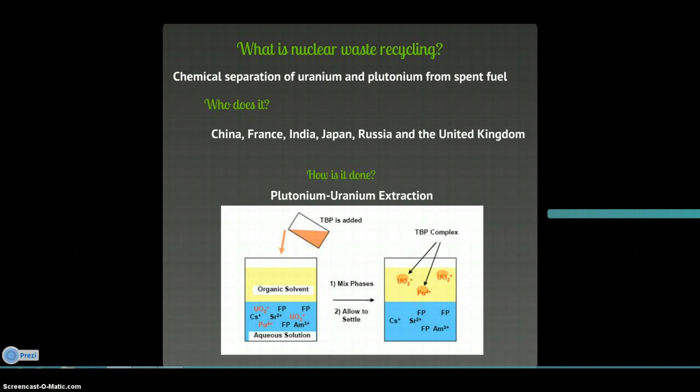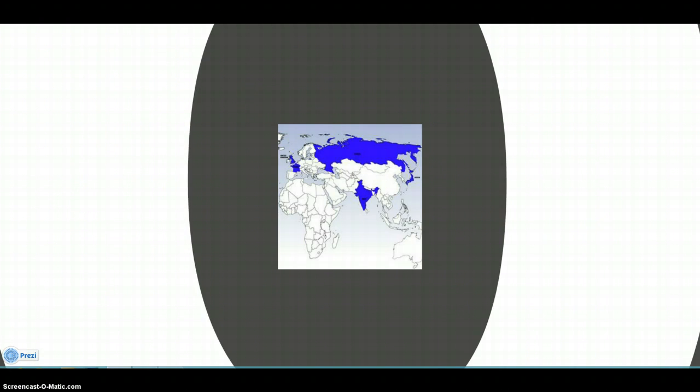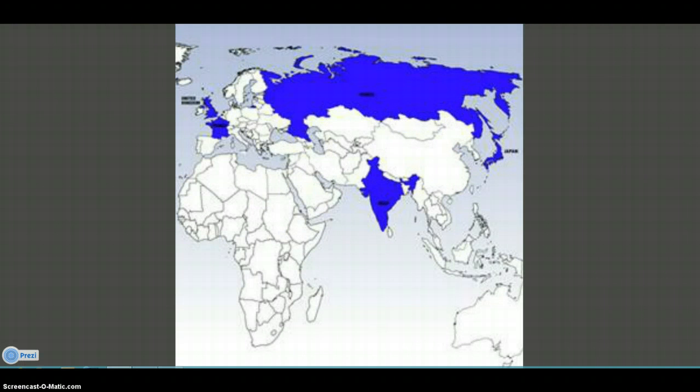Since the invention of this process, many countries now utilize this technology to make their nuclear power generation process more efficient. These countries include France, Japan, Russia, India, and the United Kingdom.